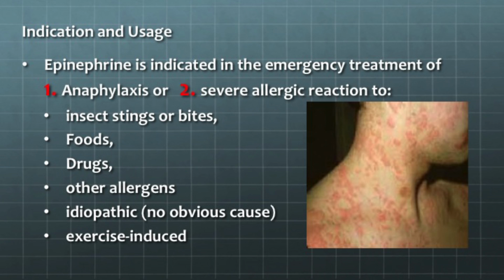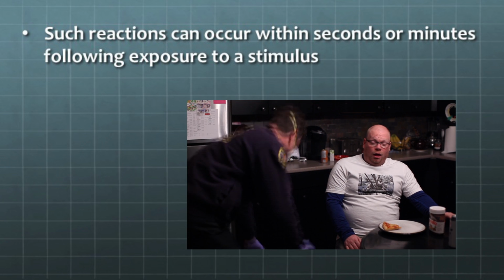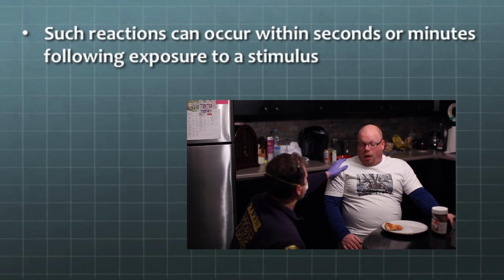Indications and usage. Epinephrine is indicated in an emergency treatment for anaphylaxis or severe allergic reactions. These can be caused by insect bites, insect stings, foods, allergies, other allergens, no obvious causes, exercise-induced. Such reactions can occur within seconds or minutes following exposure to a stimulus.